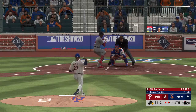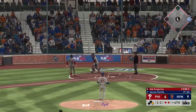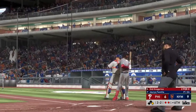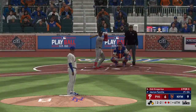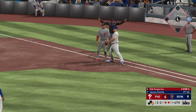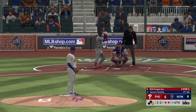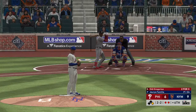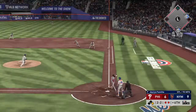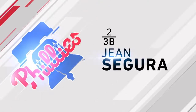The 1-2 pitch. And a wild pitch here as this one's to the backstop. But it won't skip away far enough for the runner to advance. Now a move over to first, but the runner's back easily. This is on the ground over to first. And he'll step on the bag himself, and the inning is over.